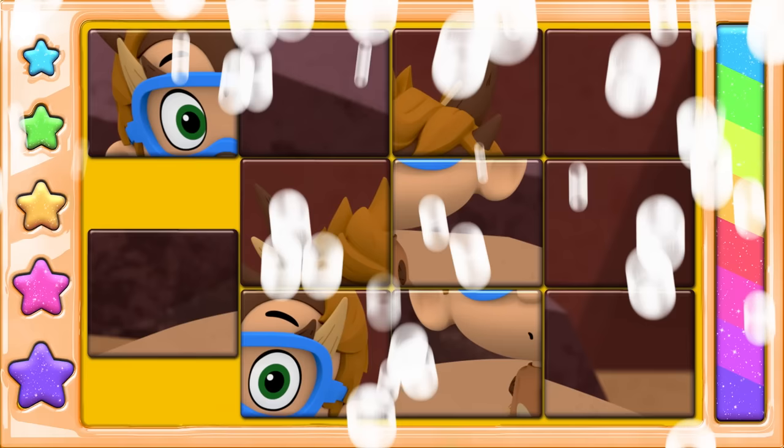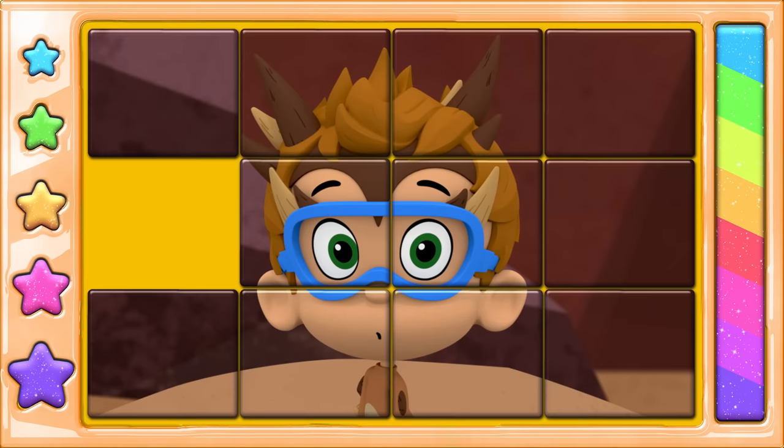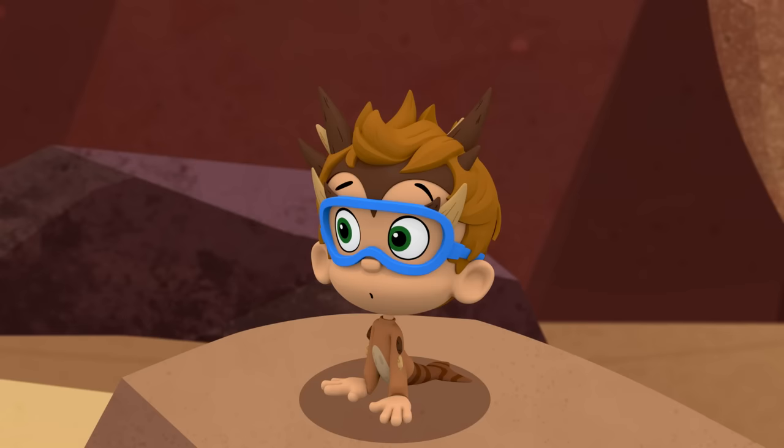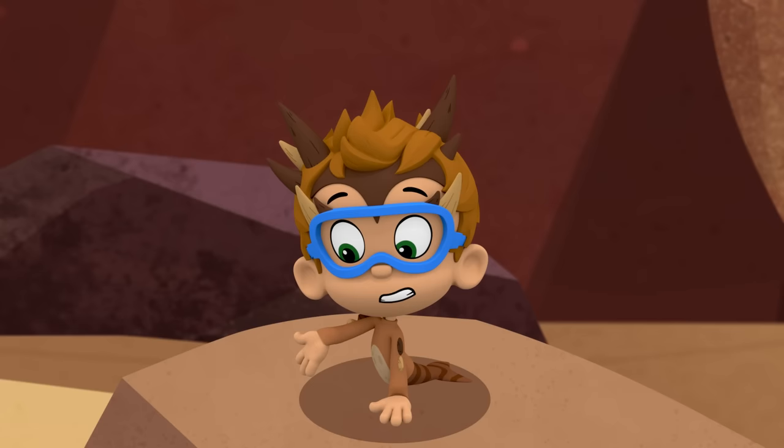Play again. He's a quiet guppy, and he's very smart. Whoa! It's Nonny! You looked exactly like the rocks. How'd you do that? I'm a horned lizard, and we use camouflage. Camouflage is a way for animals to hide by looking like what's around them.